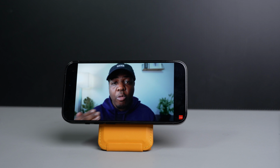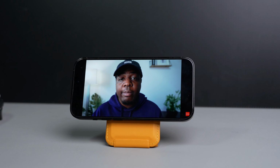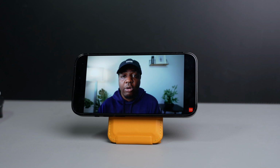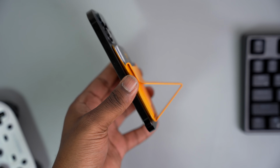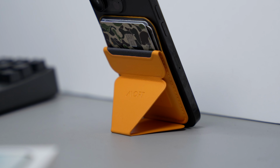So if you're at your desk or on the go, maybe you're on a flight and you want to watch content, it makes it so easy to just turn your iPhone into portrait orientation and then just use the phone like that. After all, it is a wallet, so I don't want to miss that. This can hold up to 3 debit or credit cards. So if you are somebody that maybe is into minimalism and reducing the things that you carry around, this is the wallet to buy.